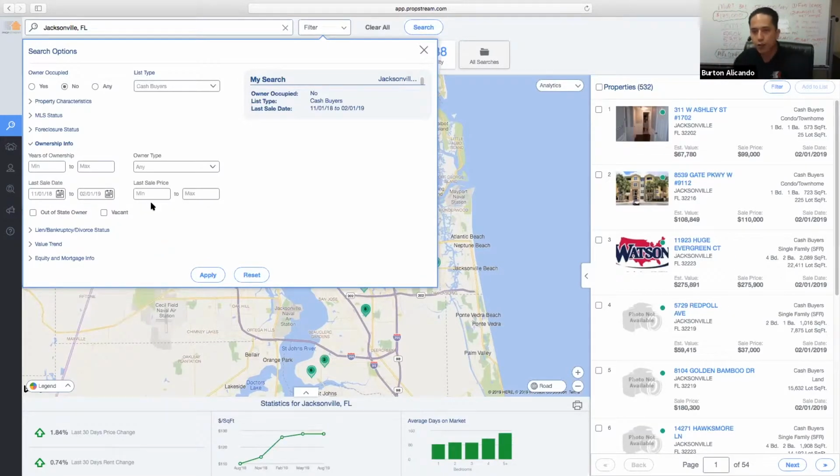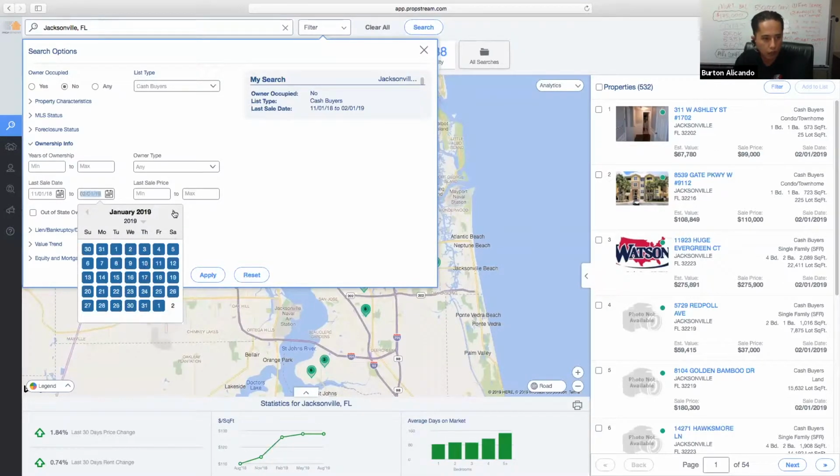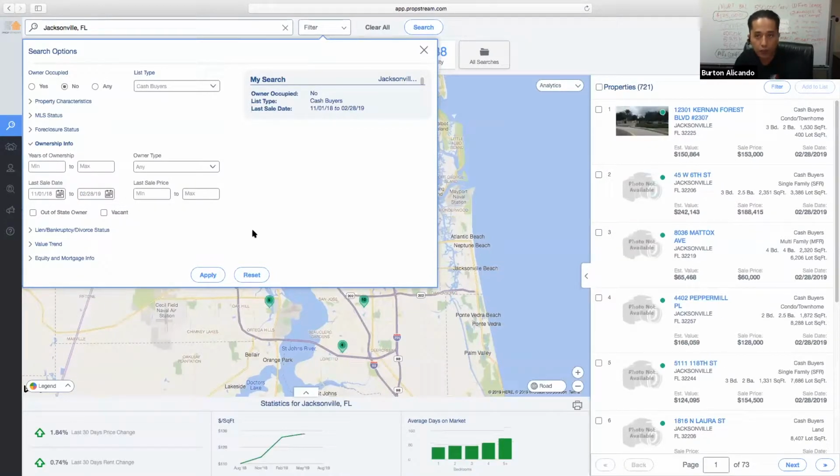So I have 532 of them. But not only do they buy the property, remember, if I bought the property, I have to rehab it and then list it. So I'm looking for buyers in this time frame between November and February 1st, or let's say, go to February 28th. All right, so they bought it within that 4-month period.